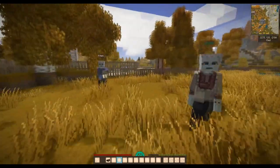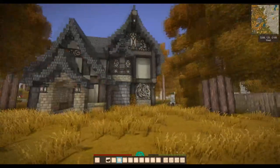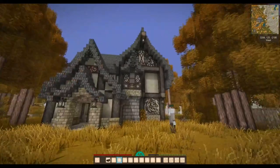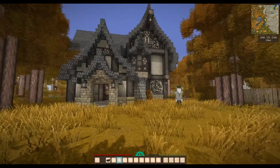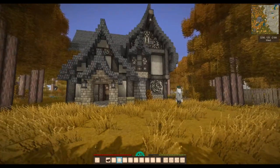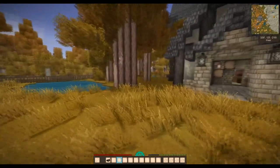I think it's kind of inspired a little bit by the elven design, like a kind of spidey roof. Of course. I mean, I just love the way this is built. And I love the shape of it. And I love the colours. It's just beautiful. Let's go round to the other side.